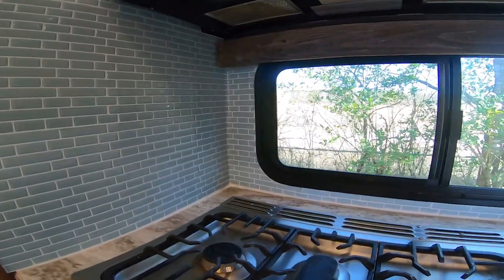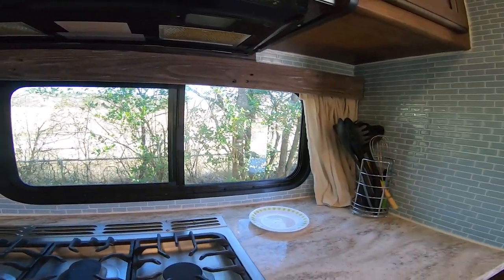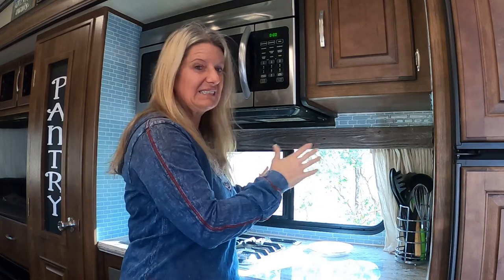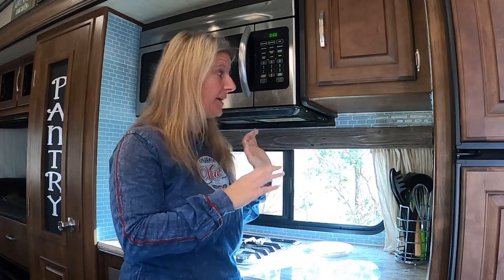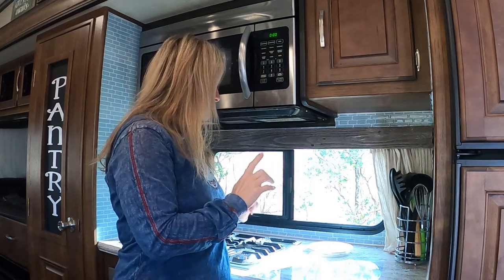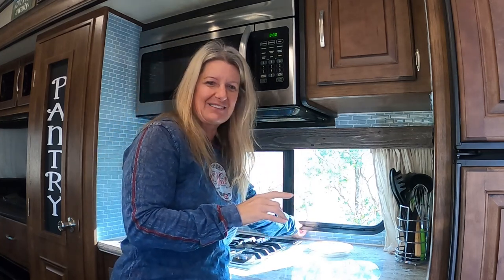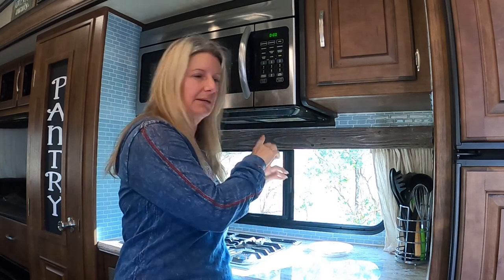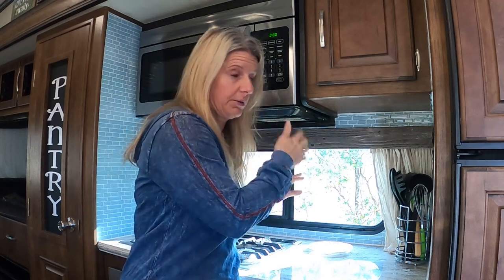What I did here in the kitchen is I put up this peel and stick tile, which I absolutely love. It looks so real. I've had so many people walk in our camper and really think that I put up real tile. This tile was so hard to do, and if you haven't watched this video, you can go watch it. I recorded me putting this up, and what made it so hard was the window. I really wanted to unscrew and take this flange off, but I was scared if I did that, the whole window would fall out. I just ended up cutting and getting it to work going around it.